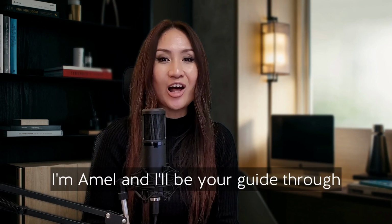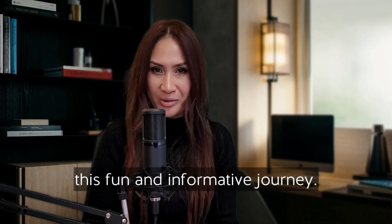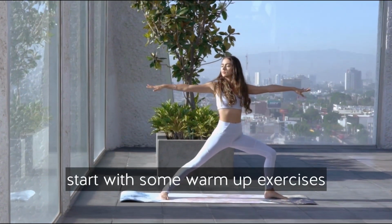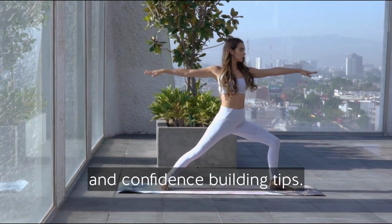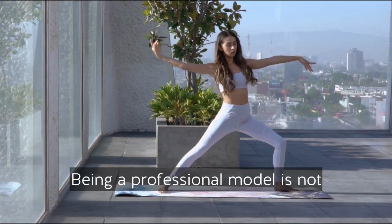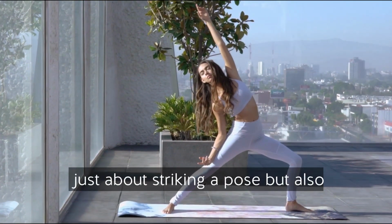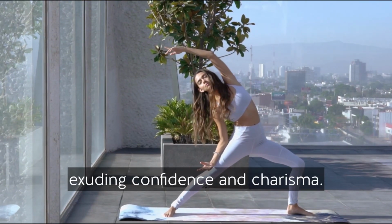I'm Amel and I'll be your guide through this fun and informative journey. Before we jump into the poses, let's start with some warm-up exercises and confidence building tips. Being a professional model is not just about striking a pose but also exuding confidence and charisma.